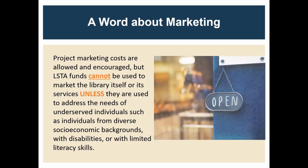One word about marketing that it's a little bit tricky, but LSTA funds can't be used to market the library in general. We encourage you to use LSTA funds to market your project, but you can't market the library services in general unless you are trying to address the needs of specific underserved individuals, such as people from diverse socioeconomic backgrounds or people with disabilities or limited literacy skills. If you have any doubt about whether funds are being used in an allowable fashion for promotion, if you have any doubts at all, just please contact me.